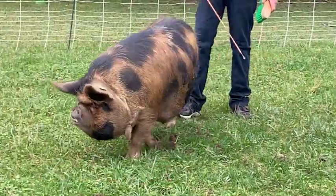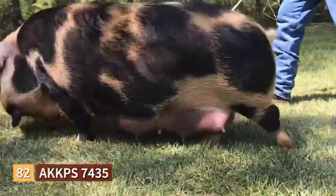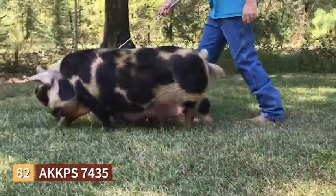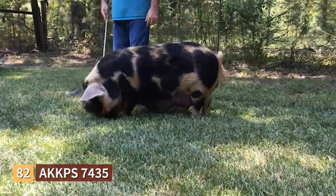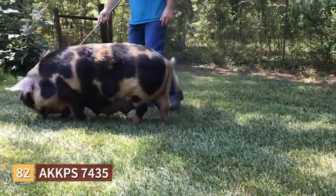I'm going to follow that with the number 82 hog. The number 82 hog is a really nice, big-bodied, big-sided hog. One that is really athletic. One that might be carrying a litter right now and is really fleshy in appearance. Has a lot of breed characteristics and follows nicely to that number 83 hog.